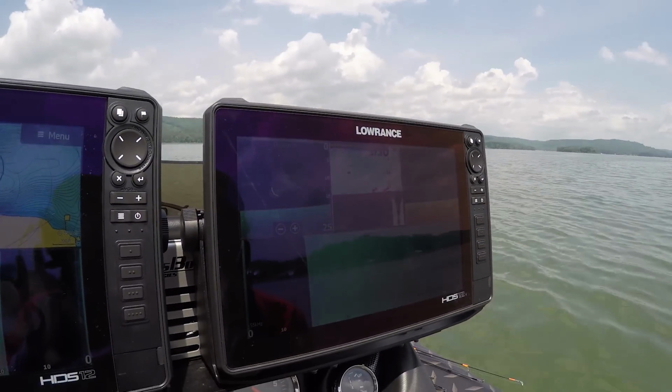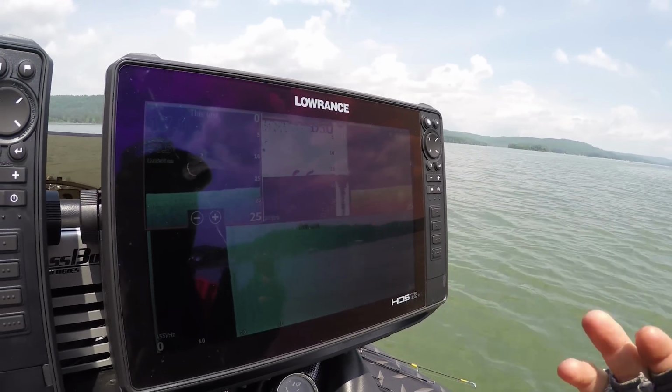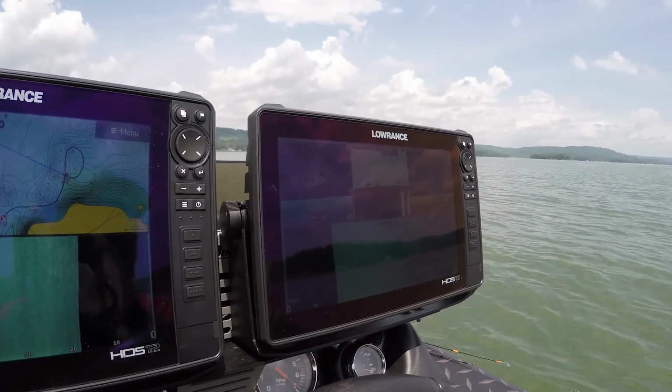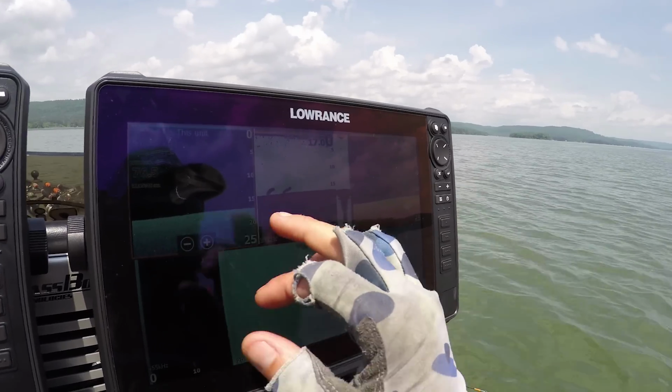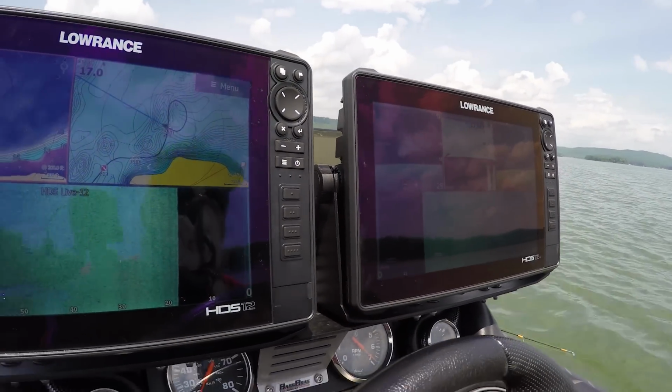Starting to show up right here. They look a little bit white bassy, but I'm gonna try to fish for them. They're kind of scattered out. They're a little bit deeper. This is the reason that we use the two different screens. Not much showing up here, but more showing up here. I just really don't know.